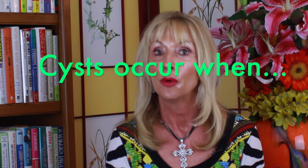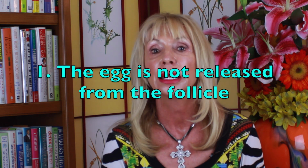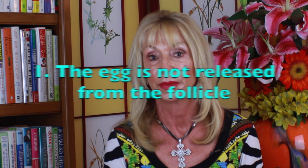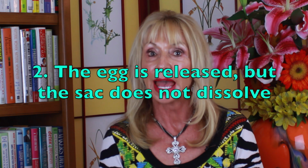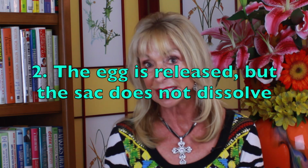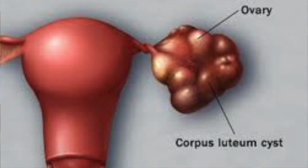There are different types of ovarian cysts, but functional cysts are the most common. Every month, your ovaries usually release an egg and it travels through the fallopian tube. But cysts can occur when, number one, the egg is not released from the follicle. This is called a follicular cyst. Number two, the egg is released, but the sac that the egg was in doesn't dissolve. This is called a corpus luteum cyst.